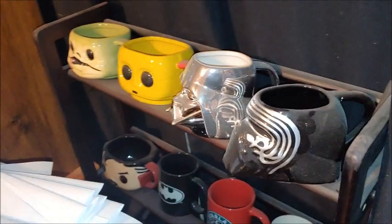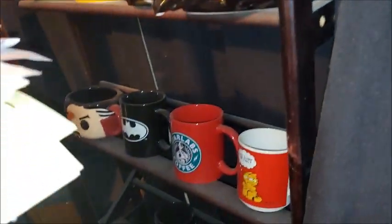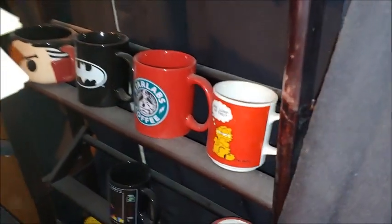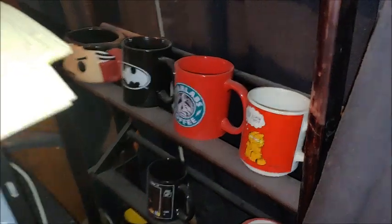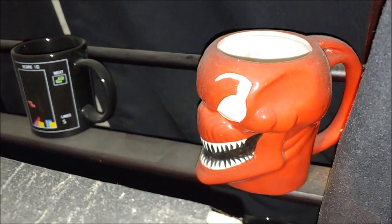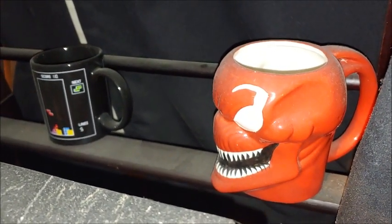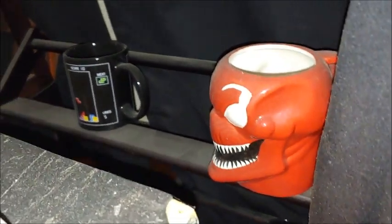Okay, so here's our mugs. We got Star Wars on top. We got, what is that? Star Labs. That's Flash. Okay. Garfield. I've had that one for a long time. Tetris, and it's not Venom, is it? It's not Venom. I can't think of his name. Carnage. That's right.